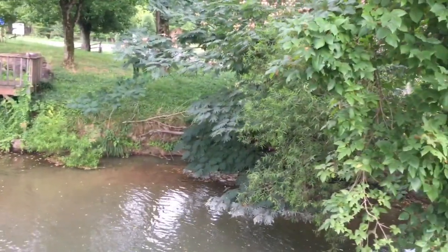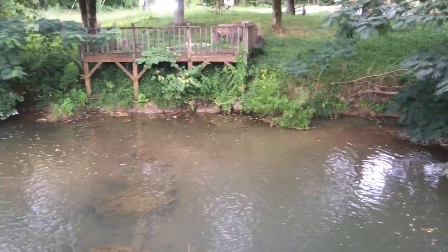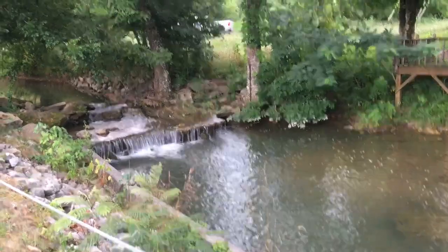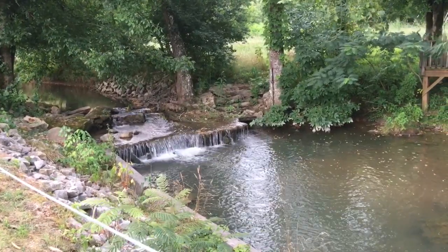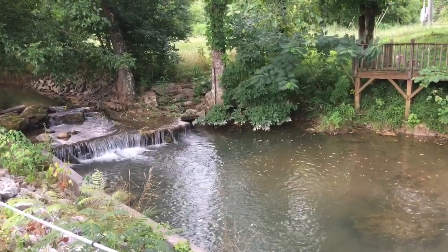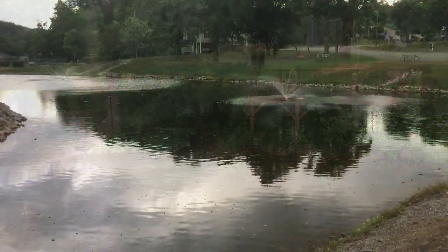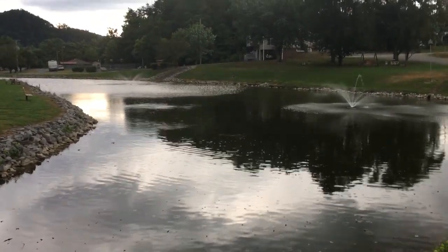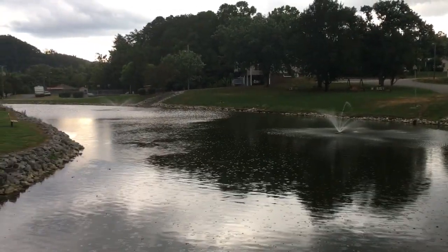When you follow the little creek around, keep on following it, you have another little stream or waterfall or whatever you want to call it. It's so nice. Usually this is where the ducks hang out. We do have a couple otters here hanging out. And that stream that we just saw and followed around the length of the property is what feeds this nice pond that we go fishing in at night.